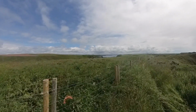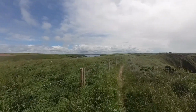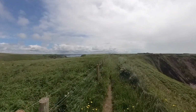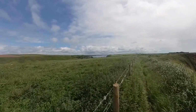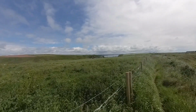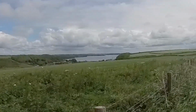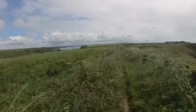I'm afraid we're not taking the shortcut straight into Dale, but we are going to be walking around the 5 miles of St Anne's Head, coming back round to Dale via Dale Fort. So we can see where we're going to end up, but we're not there yet. And you can also see Dale Castle as well, and quite a wooded area. So off we go now to St Anne's Head.